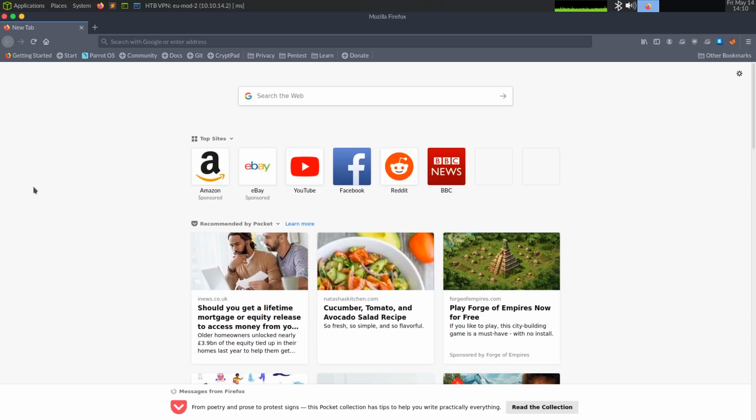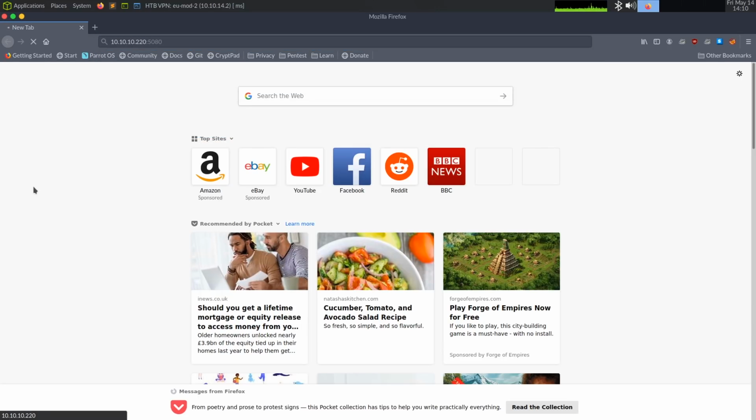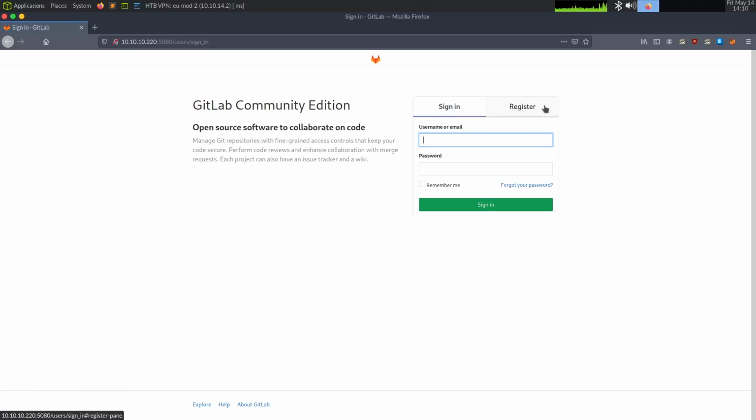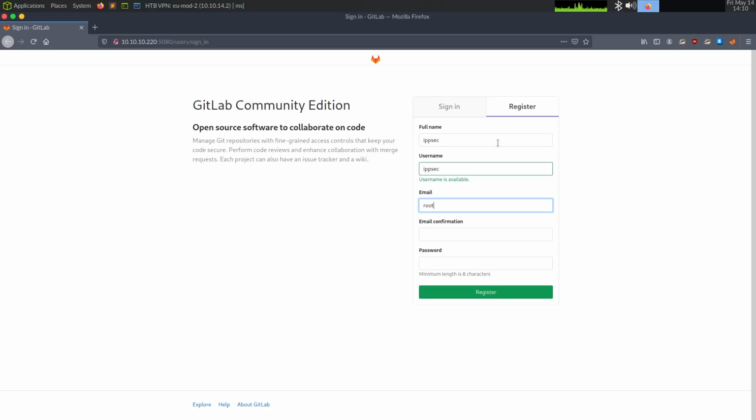So let's go over there. So let's go 10.10.10.220, port 5080. And eventually we should get to the sign-in page. And based upon registration being here, looks like there's open registration. So let's register for an account.